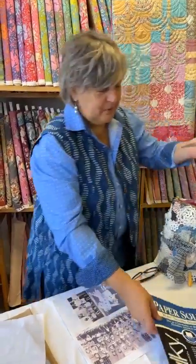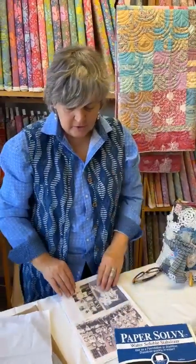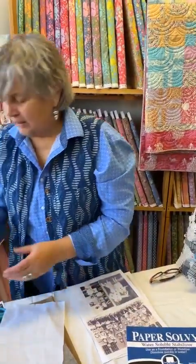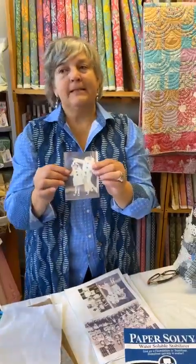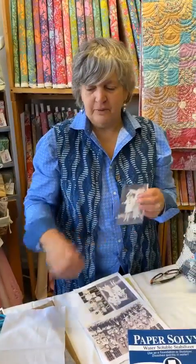Transfer artist paper and the Paper Solvy. So transfer artist paper is going to give us some polymer. It's a polymer base that holds on to the ink from the inkjet printer, and then we're going to transfer it with heat.